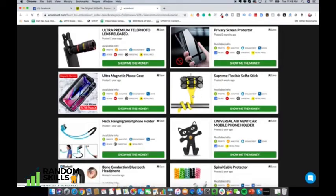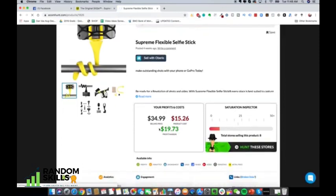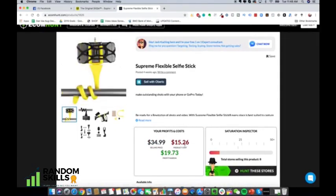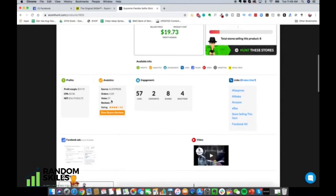And if we go here on Ecom Hunt, we can see exactly what the recommended selling price is, although I wouldn't follow this. If I were selling this, I would sell it for like $39.99 or $49.99 at least. And then right here, it shows you the average product cost. If we use my Alibaba approach, we can get this down. We don't have to pay this much money. It's actually too much, in my opinion. And here it shows you where you can find it, so AliExpress.